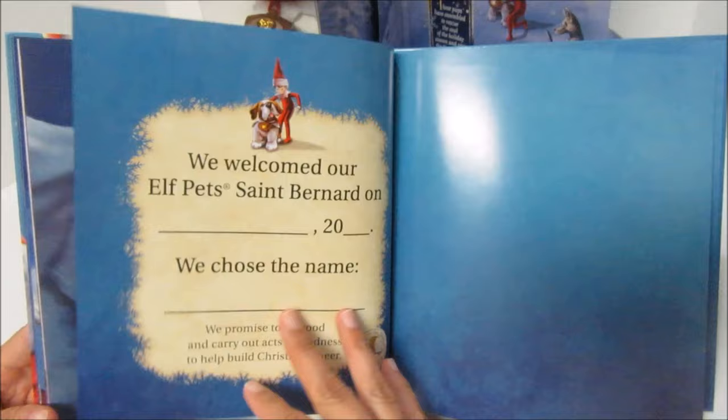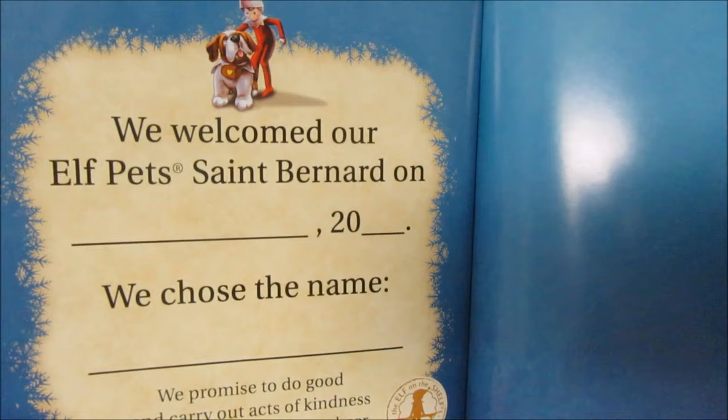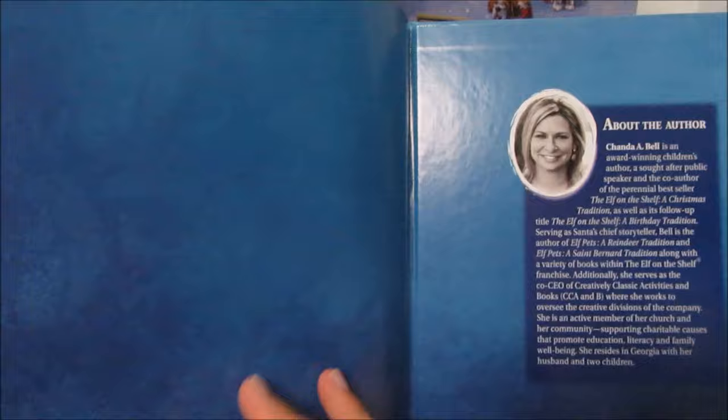And then at the end you can put, we welcome our elf pet Saint Bernard on blank blank. You know, 2016, we chose the name. Here's the big tricky part. We promise to do good and carry out acts of kindness to help build Christmas cheer. We've been trying to decide on a name. Here's the author, Chanda Abel.